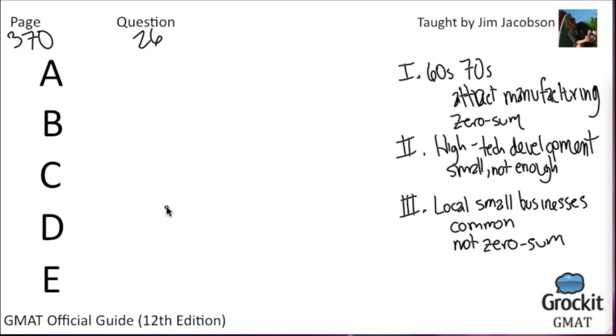The primary purpose of the passage is to... And so from our notes, we have basically, oops, I forgot to write in the 80s in here. Basically, we have three different eras of development strategy, one for the 60s and 70s, one for the 80s, and one for the present, or the recent time.